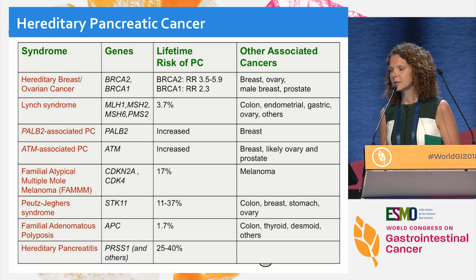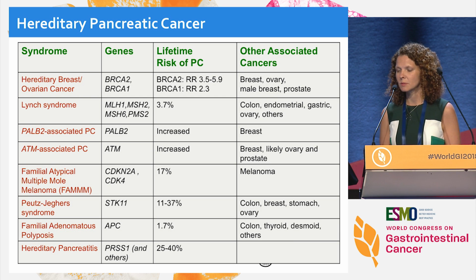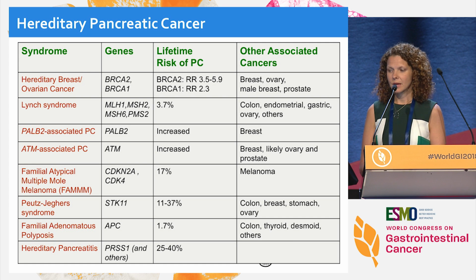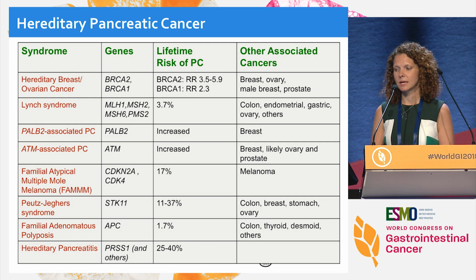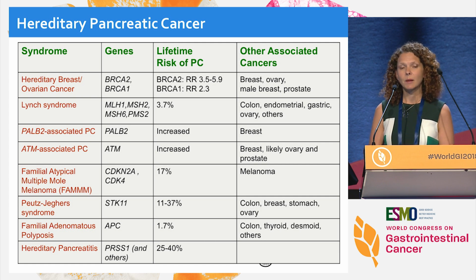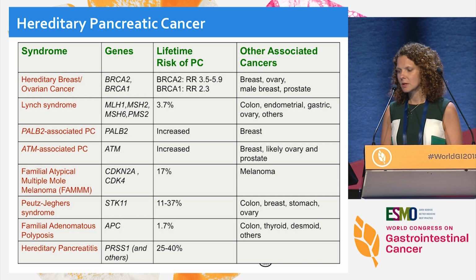Now, we do know that pancreas cancer can occur as a part of many different inherited cancer predisposition syndromes, many of which are listed here. Probably the most well-studied is hereditary breast ovarian cancer, where the relative risk in BRCA2 mutation carriers of pancreas cancer is about 3.5 to 6-fold increased risk, and in BRCA1 about a 2-fold increased risk of pancreas cancer. For Lynch syndrome, data from nearly 10 years ago now suggests a cumulative lifetime risk of about 3.7%. In PALB2, the risk is still not clearly defined. Same with ATM-associated pancreas cancer. FAMMM, about 17% cumulative lifetime risk.